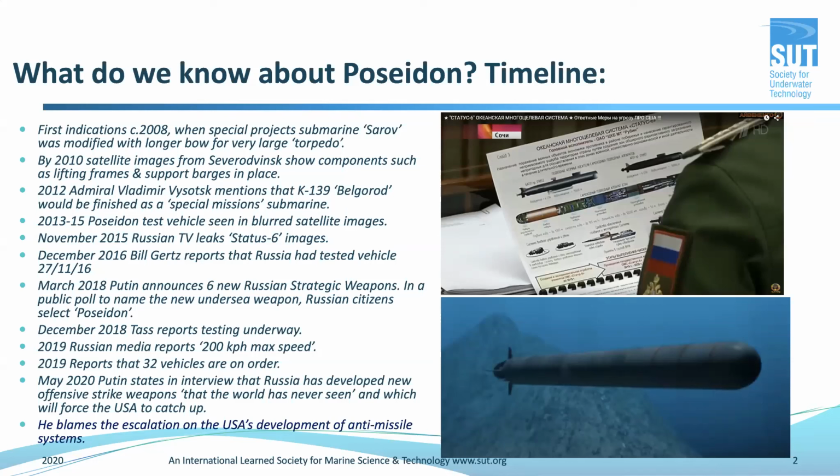In 2016, Bill Gertz reported in media in the United States that Russia had tested the vehicle in November 2016. And then in March 2018, Vladimir Putin announced 6 new Russian strategic weapons, which included a nuclear-powered cruise missile and also this system. They had a public poll to name the new undersea weapon, and the Russian citizens selected the name Poseidon. The NATO reporting name for the system is Kanyon with a K. In December 2018, the paper TASS reported the testing was underway.